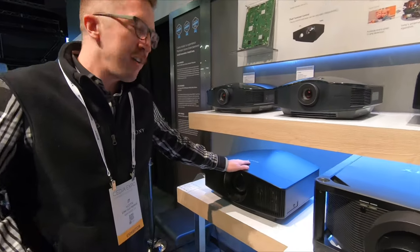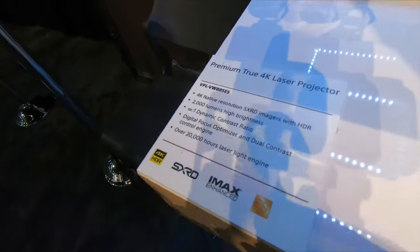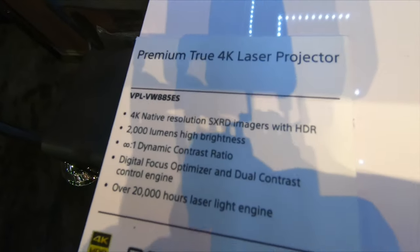So the 885, we're looking at over 2,000 lumens, incredible contrast control, that dynamic iris to help us with contrast as well, deeper blacks, brighter brights, that better HDR experience.